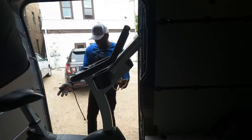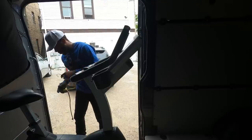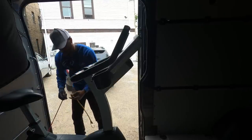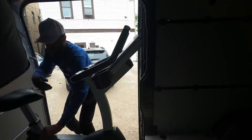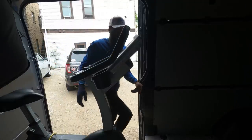Guess what? You guys see this bike right here? I used to deliver these for a company I used to work for, Second Wind Exercise Equipment. That's why I used to deliver exercise equipment. So this is some of the bikes we used to deliver. We also used to do treadmills and all that stuff like that. So I know exactly how these things work. I know how to take them apart and do the whole setup, baby.